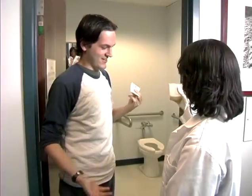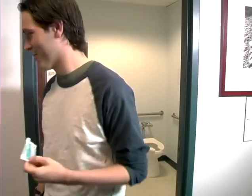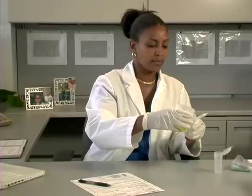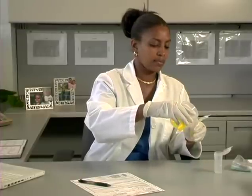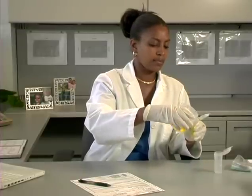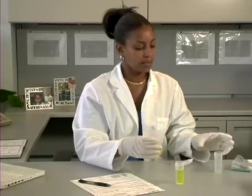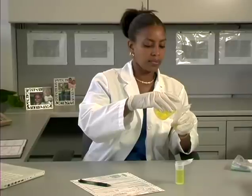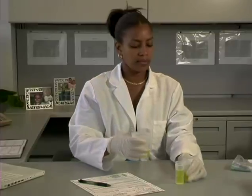If you see any signs of tampering or adulteration, you must immediately conduct a second collection under direct observation. Both specimens must be processed and sent to the laboratory for testing. Even when the volume of the first specimen is insufficient, the specimen must still be sent to the laboratory if there are any signs of adulteration or substitution.